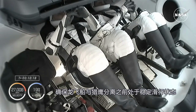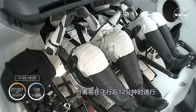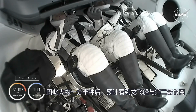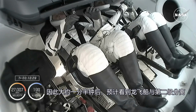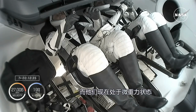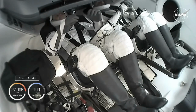That basically makes sure we're in a stable coast before Dragon separates from Falcon, and that'll happen about 12 minutes into the flight. So about a minute and a half from now, we expect to see Dragon actually separating from the second stage. Again, we did hear the crew has been successfully inserted into a good orbit. And again, this is them now in microgravity, one of them, Alexander Gorbanov, for the very first time.